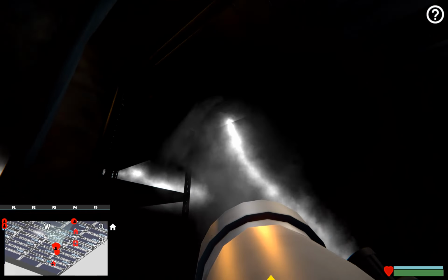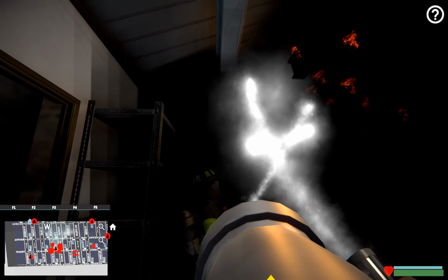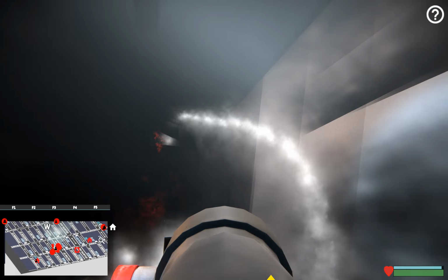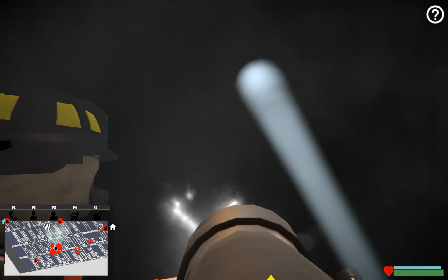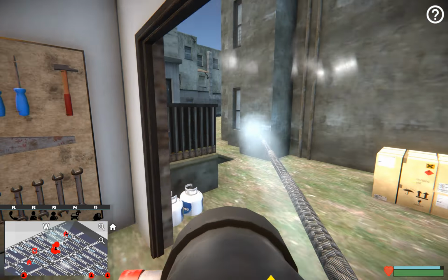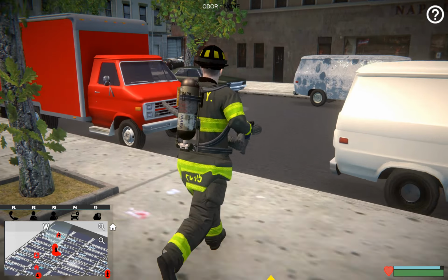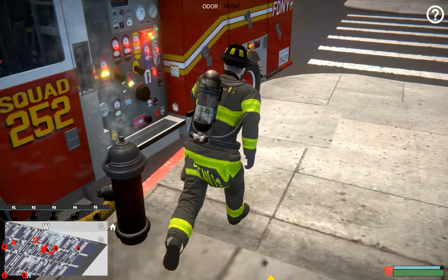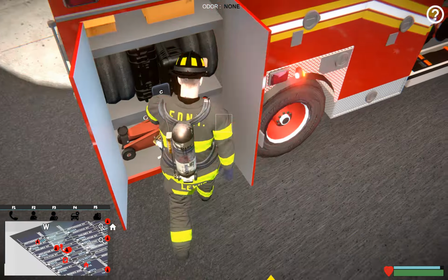Brooklyn 111. Go ahead, 111. This time we have the fire under control. We'll be checking for extension. Copy, 111. You got fire under control. Checking for extension at this time. Brooklyn 111. Fire's out, no extension. Place the box in service. Copy, fire's out. Put box back in service, for orders 111.